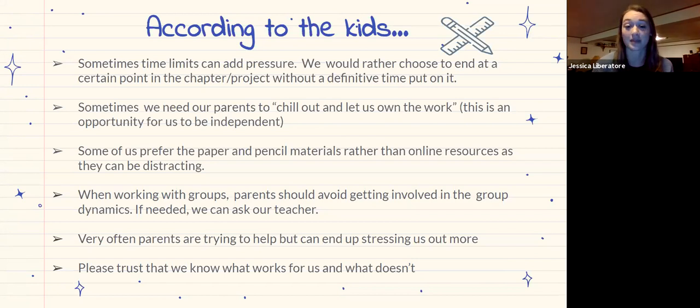Some of us prefer the paper and pencil materials rather than online resources as they can be distracting. When working with groups, parents should avoid getting involved in the group dynamics. If needed, we can ask our teacher. Very often, parents are trying to help, but can end up stressing us out more. And finally, they said, please trust that we know what works for us and what doesn't.